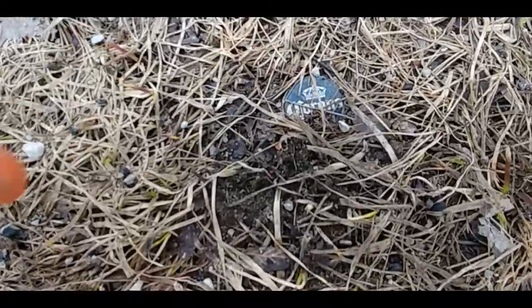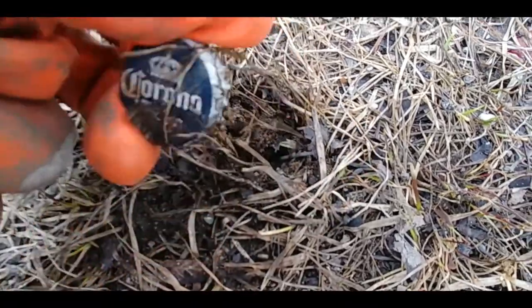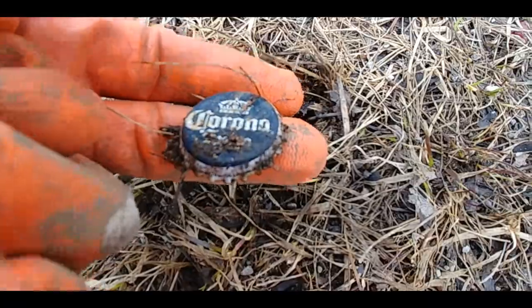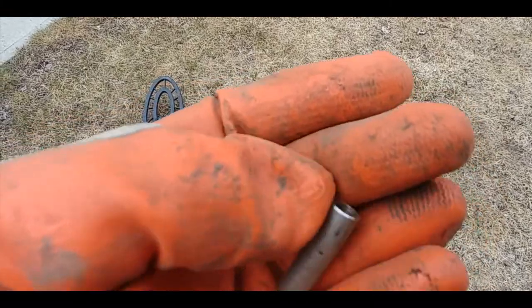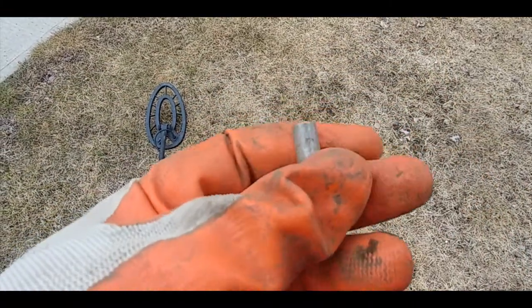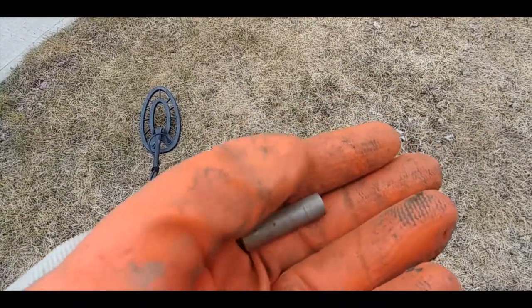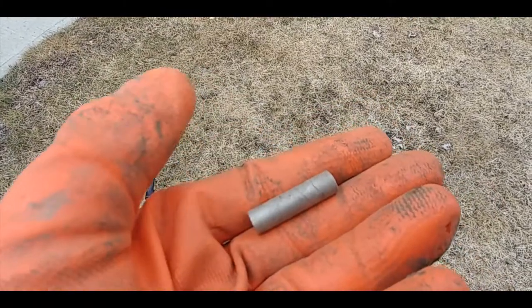Oh dear, here's a surface find. I'll remove that. I'm sure the church folks don't really want beer caps in their yard. I'm not sure what this is. It rang up like foil, bouncing between 20 and 26. It doesn't appear to be ferrous, so I'm not sure. Artifact.